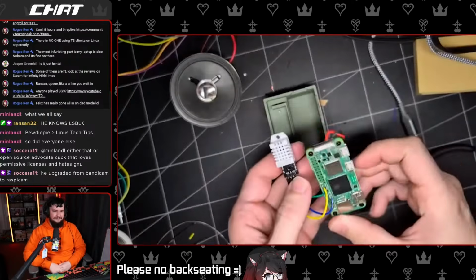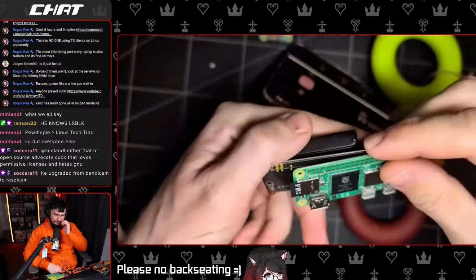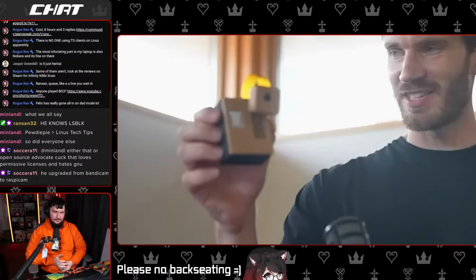Huge win. I then added the DHT sensor, which measures temperature and humidity. I added a battery. I 3D printed a case. Bada bing, bada boom, and poof. My dog spy cam was complete. Look at this thing. It's adorable.